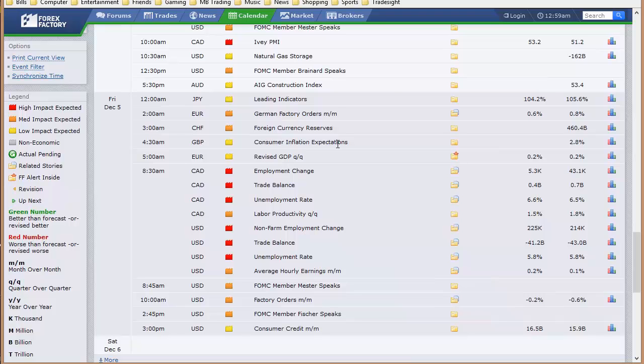AIG construction index out of Australia. Leading indicators out of Japan. German factory orders. Swiss foreign currency reserves. The UK has consumer inflation expectations. Europe has revised GDP, and then Canada's got their unemployment rate, their trade balance, their labor productivity at 8:30 a.m. Friday morning, while the U.S. also releases both trade balance and the unemployment rate, along with non-farm payroll.